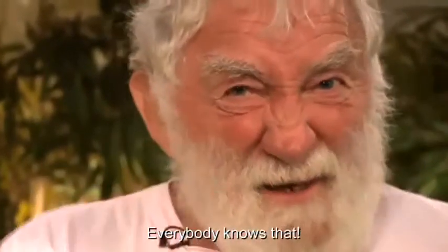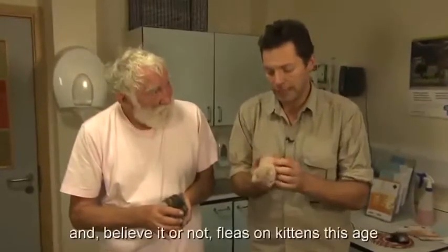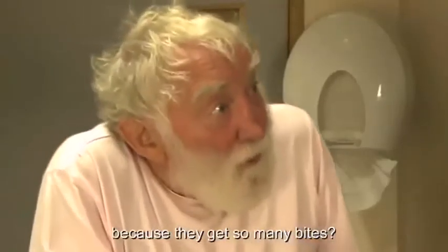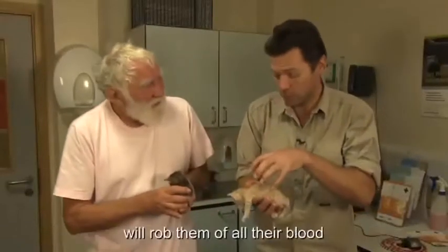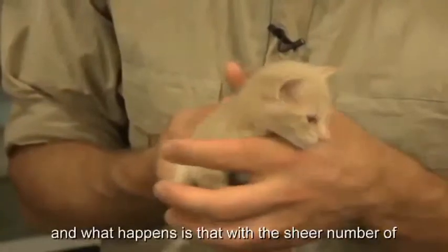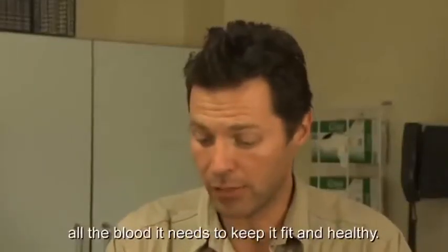These are 2 little kittens that were found as strays and brought here to the Blue Cross at Victoria. And believe it or not, fleas on kittens this age can end up killing them, because they get so many bites. Absolutely. It's just the sheer number of flea bites that will rob them of all their blood, and they get what we call flea bite anemia. The fleas rob the cat of all the blood that it needs to keep it fit and healthy.